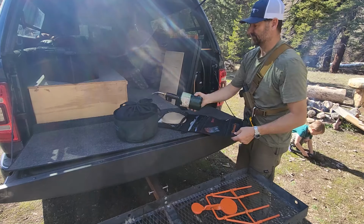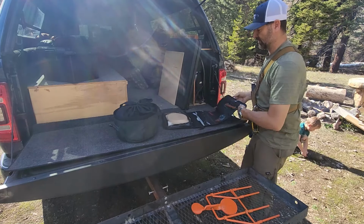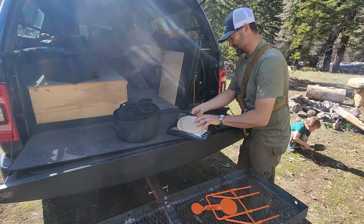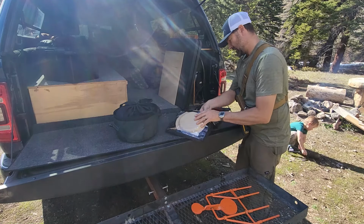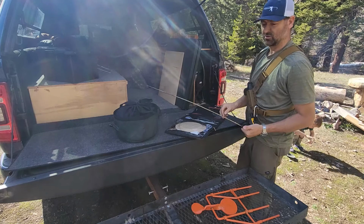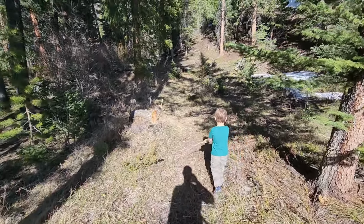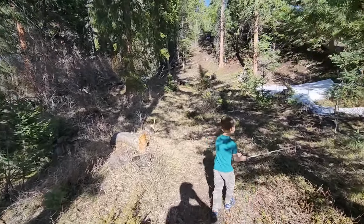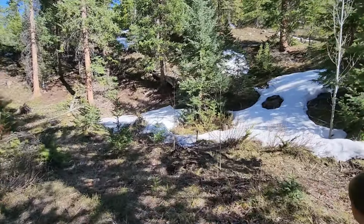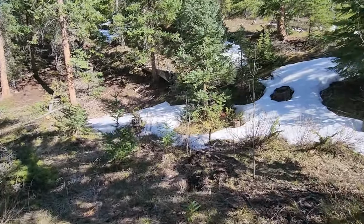Now normally, we just go find the stick, but since I took the time to bring it, we're going to use these skewers here. Extendo skewers. Just going a little exploring while that fire burns down. Got quite a bit of snow still over here on north-facing shadow areas.